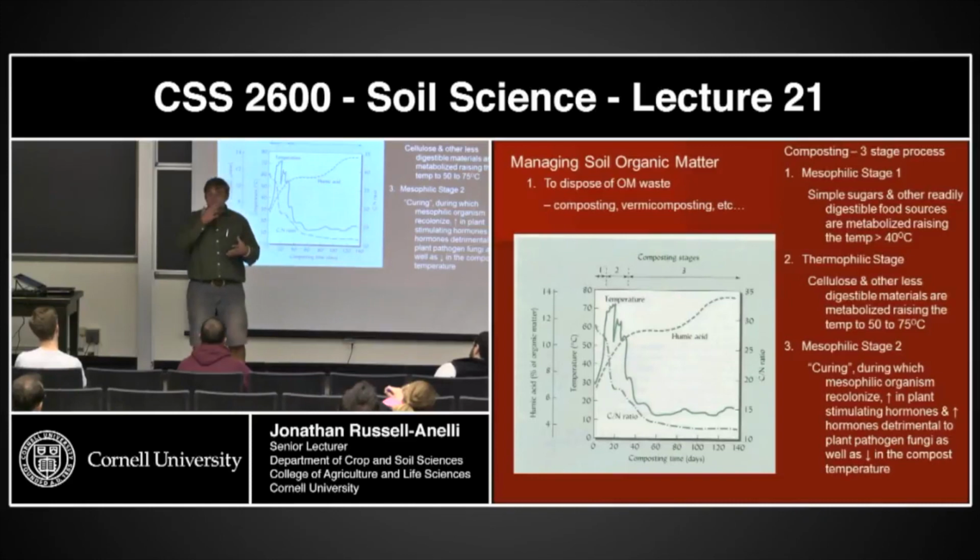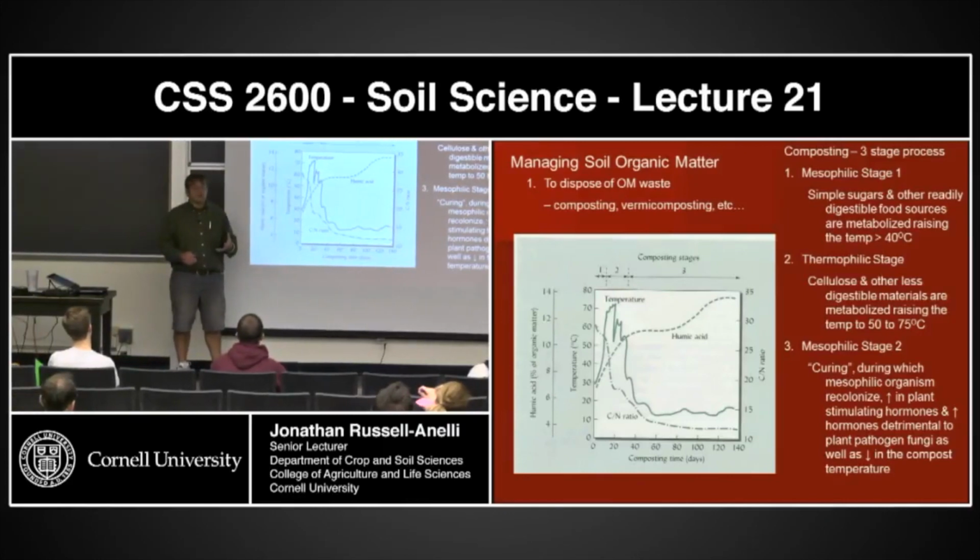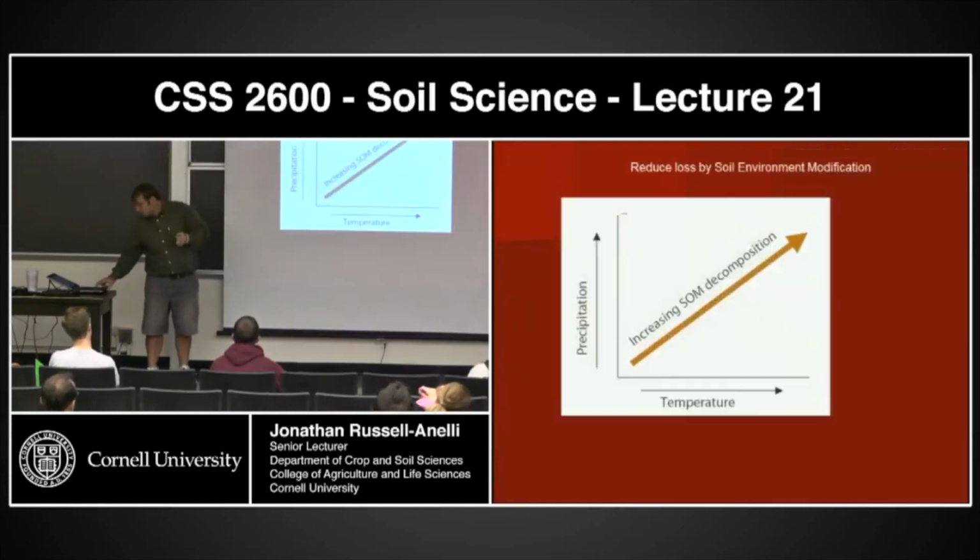Because this is one of the most dramatic, and you guys are going to be visiting a compost facility this week, I thought maybe we should actually talk about a composting operation. And what in fact should we expect to see when we're talking about managing this organic matter? One of the purposes, I don't know if you guys remember this slide.